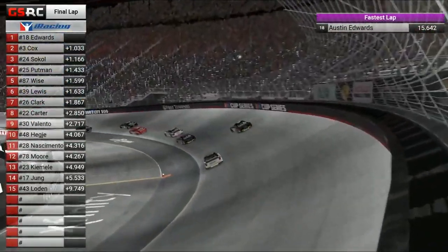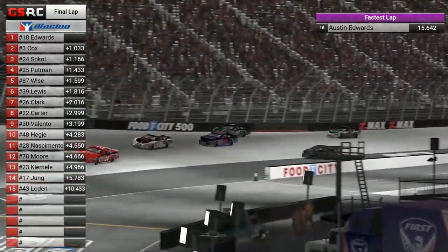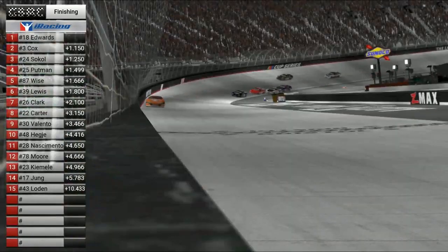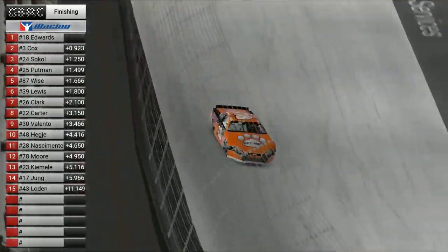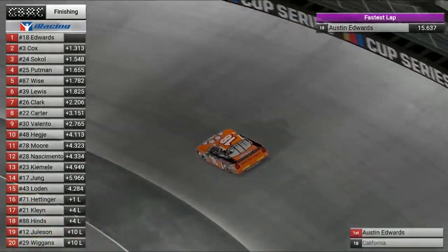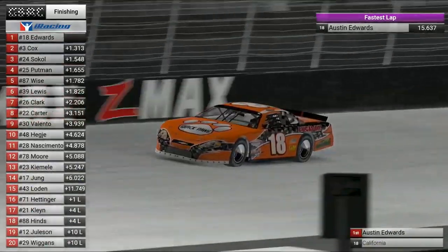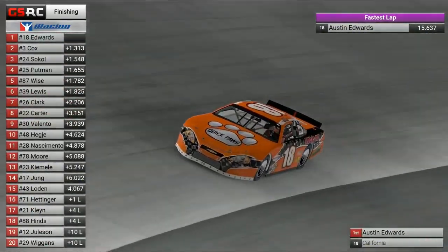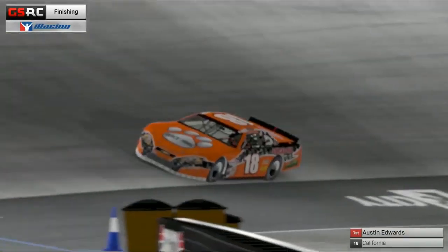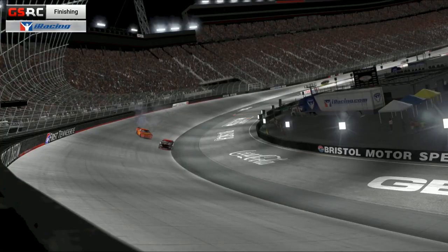Yeah, he's been very aggressive. He's got some damage on the nose of that car. He's had quite a few contacts in this consolation race, but he's making it work right now. He's trying to make a top line pass work. We've got this group of 4 on the bottom right here. Looks like they're all stuck behind the 24 of Colby Sokol. Checkered flag in the air. And Austin Edwards will move on through to the main event and get to start up in the 7th position.